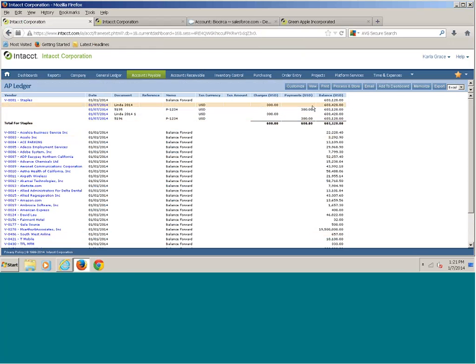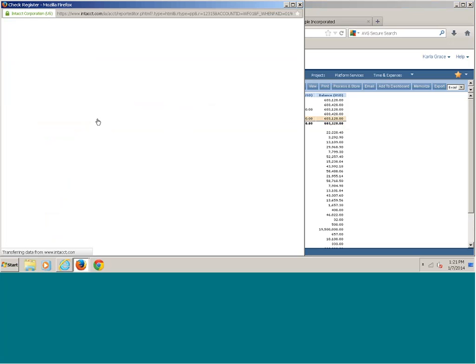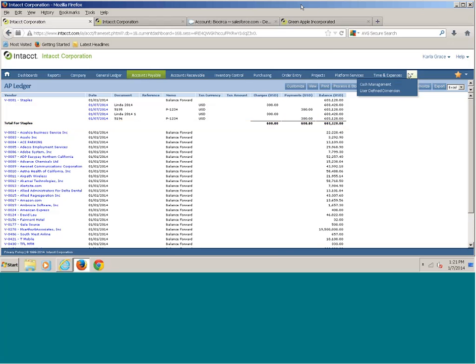Earlier today, I entered another $300 invoice and payment. So that's why you see these two transactions here, actually these four transactions. This information is drillable, so I can drill back into the details of these transactions. So here's the check register that shows me all the detail of the check that I just cut. So all of this information is really available to you whenever you need to look at it.